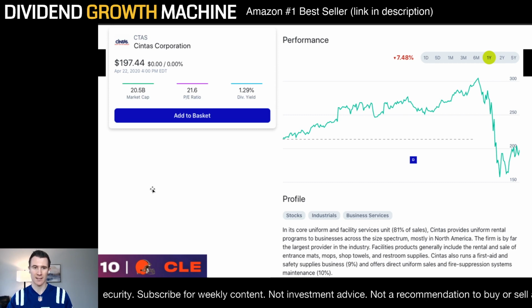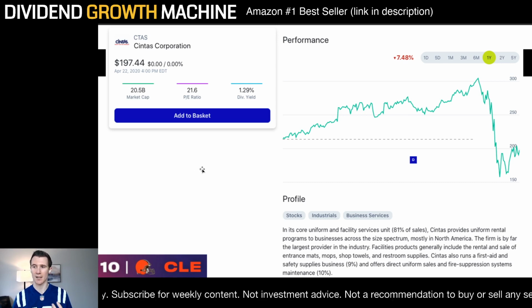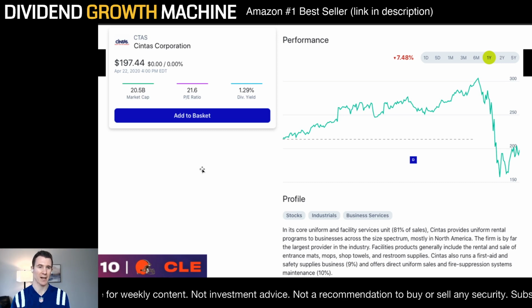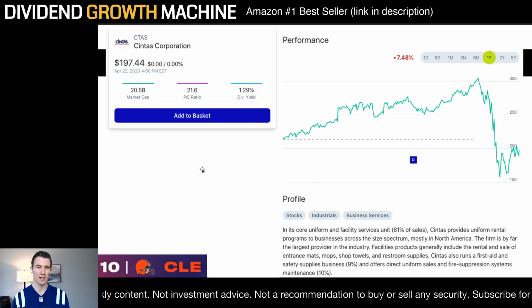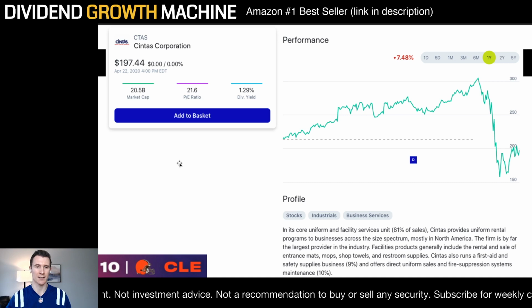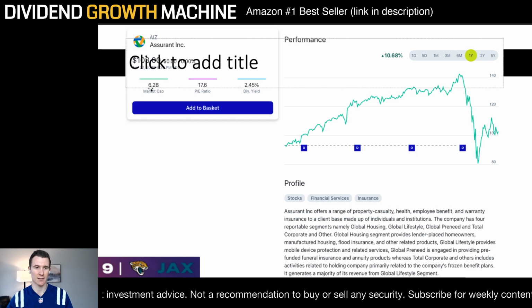Cintas with the 10th pick. The Cleveland Browns select them. Again, this deals a lot with employment, so they've been hit pretty hard with the unemployment numbers going up, but just a great company. They do uniform rental, and when you go to a bathroom, they're the ones that refill the soap dispensers, and just do the back office things for a lot of businesses that have uniforms. They don't want to be the ones to do laundry, so they outsource this to Cintas. So it's again a dominant company in a kind of smaller niche area. It's a good spot to look at.